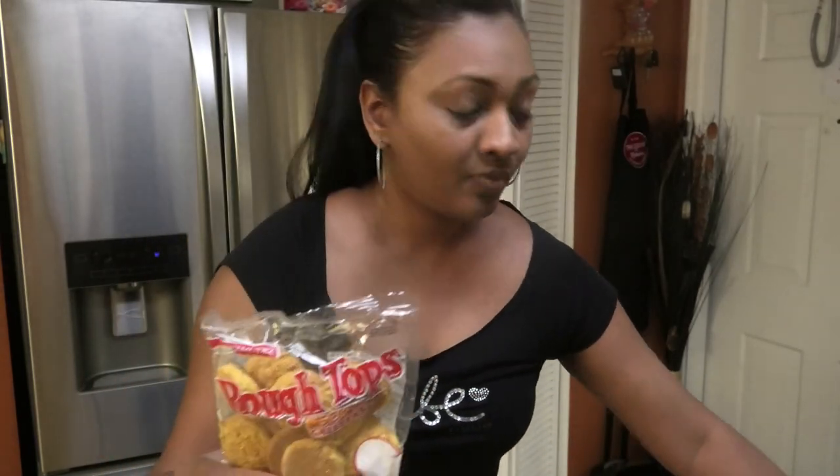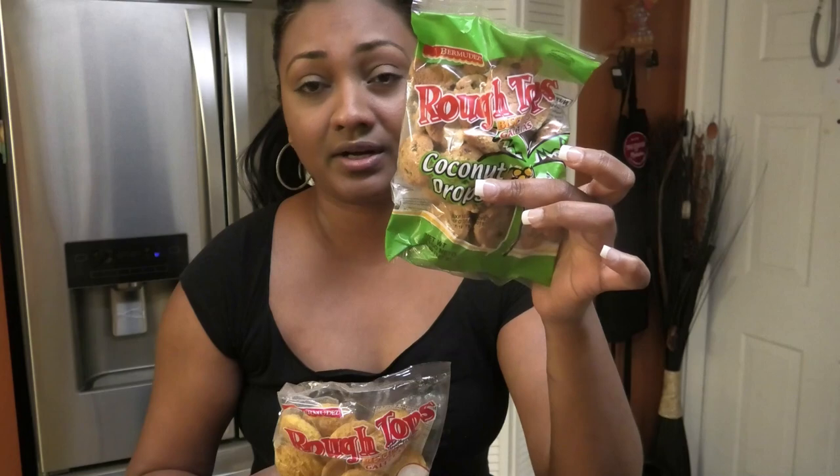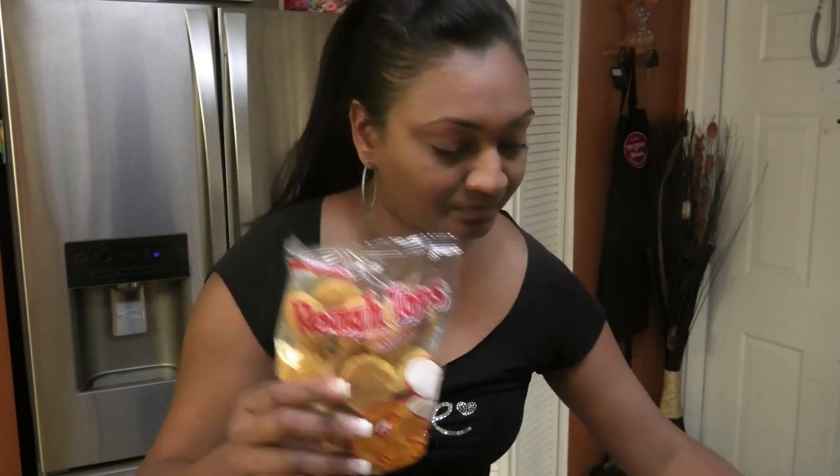Now it's for rough tops. Now we have the plain rough tops, and then we have the coconut drop rough tops. They taste different, but both are really delicious. These contain coconut and raisins, so it's like a drops. And this one is more of a ginger flavored biscuit. Let me just open it so you guys can see.